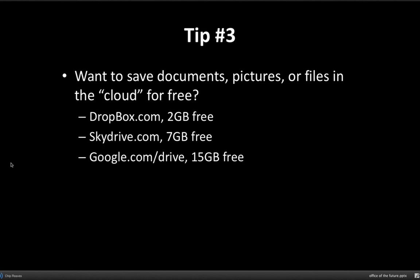So if you do store your documents there, you can view them and even do some light editing without having to download them to a computer if you're on the road somewhere, or on an iPad, for example. And then Google Drive, very similar, gives you 15 gigs for free. It's worth playing with these.